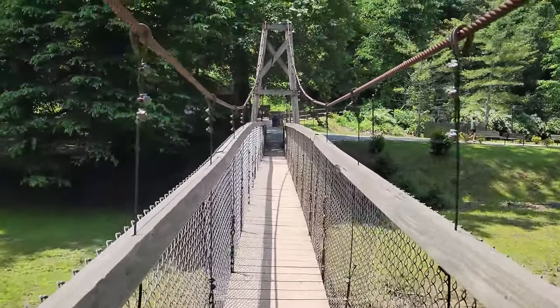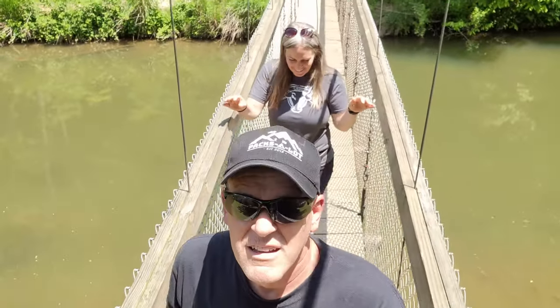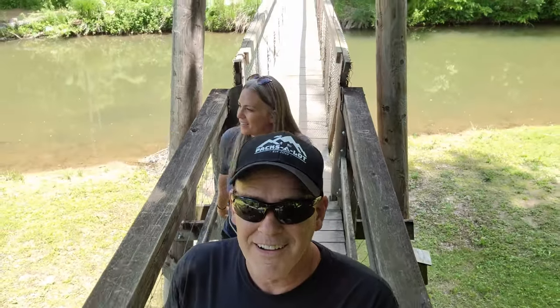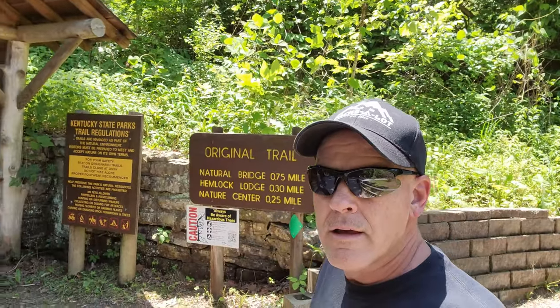Well, that's pretty cool. We're on this bridge. Hey, quit bouncing. Making me walk funny. Well, that was a fun little bridge. All right, we made it to, I guess, the original trail. I guess that trail we started on up above was just a connector trail from the parking lot. There's the bridge, that's a cool picture. Oh yeah, there's the bridge that we came across to get here.